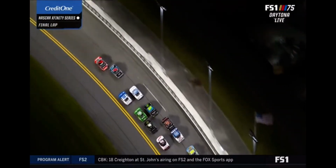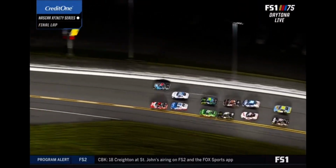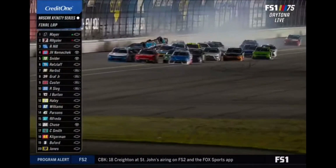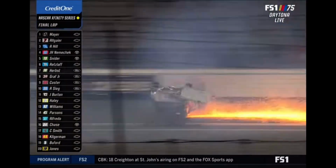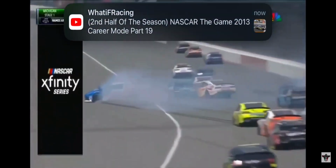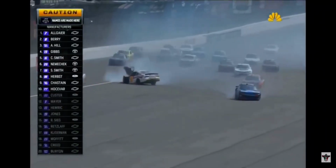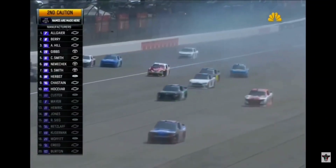Here comes the 1. Sam Mayer's never won in the Xfinity Series. There goes the 1 to the outside of his teammate, through the middle of the 21. Oh, my goodness. Mayer is turned. He's upside down. The caution is out. And now the question becomes, John Hunter Nemechek spins off turn 2. We've got one car, I believe, over, or either that or just the parts are flying. A multi-car incident. I believe everybody's upright.